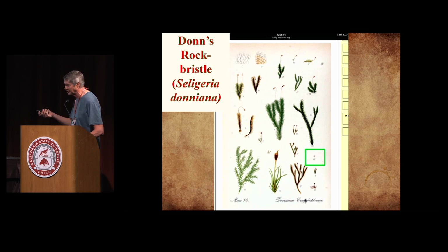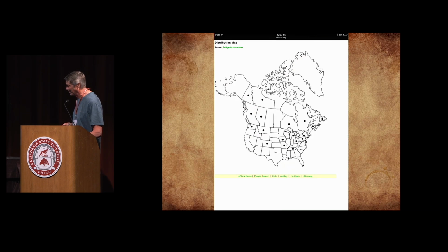And I showed it to these guys. They knew exactly what it was. I was really impressed. Like, what? It's not even from California, and you know what this thing is? It was pretty impressive. And then that same day, here's the range.